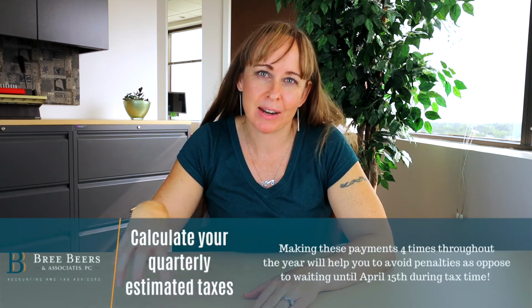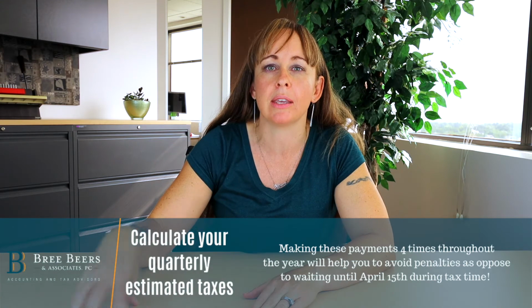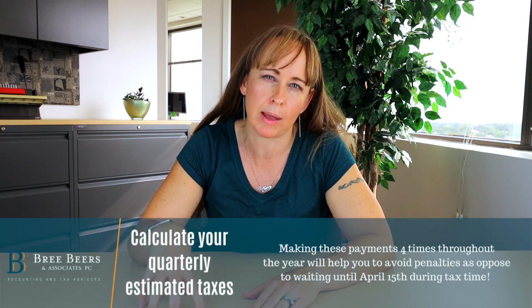Okay, so here's the doozy. If you wait to pay your taxes till April 15th, the IRS and the state income tax agencies are actually going to tack on some penalties and interest for not paying them during the year. So you are going to need to calculate what's called quarterly estimated tax payments and make them 4 times throughout the year in order to ensure that you're not going to be hit with those penalties and interest.